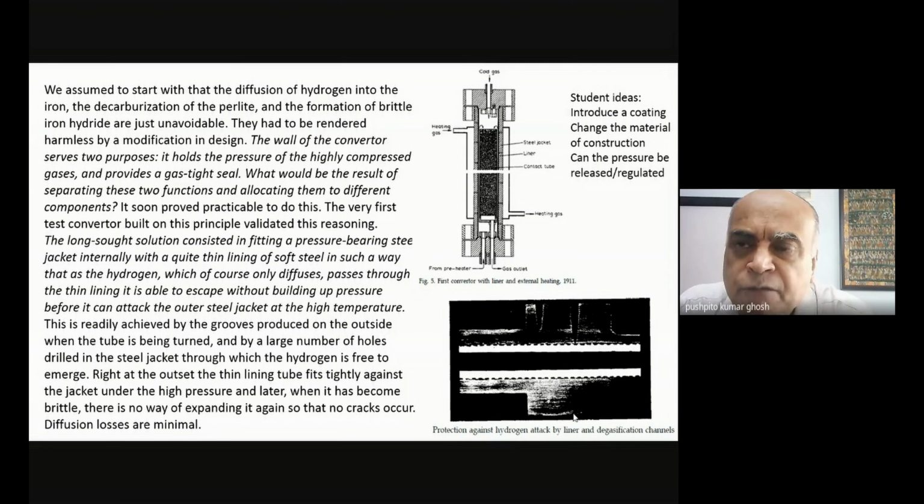Now, what that modification in design is: the attack by hydrogen required both high temperature and high pressure. And as one of you so correctly mentioned, if we could have regulated the pressure of hydrogen so that it doesn't have a very adverse effect on the vessel, that would be great. But on the other hand, the contradiction is, how will I regulate, because I need my 300 bar pressure to carry out my reaction. So, how will I do that?